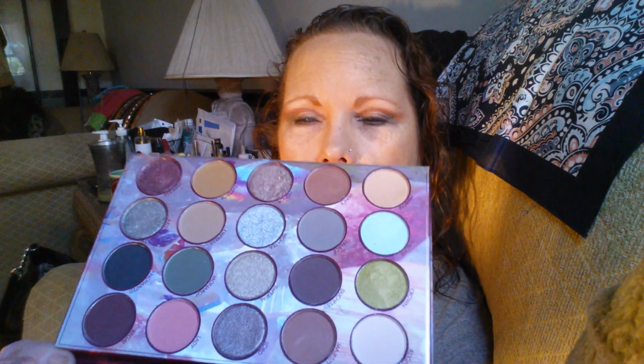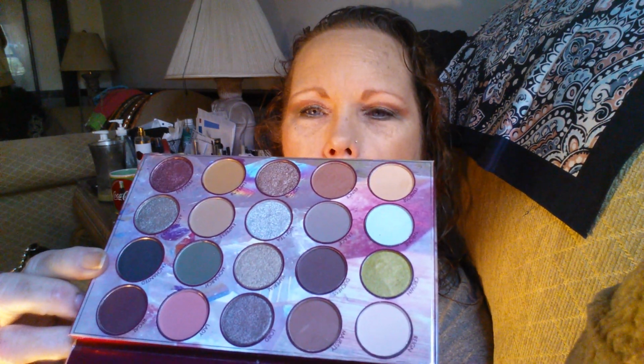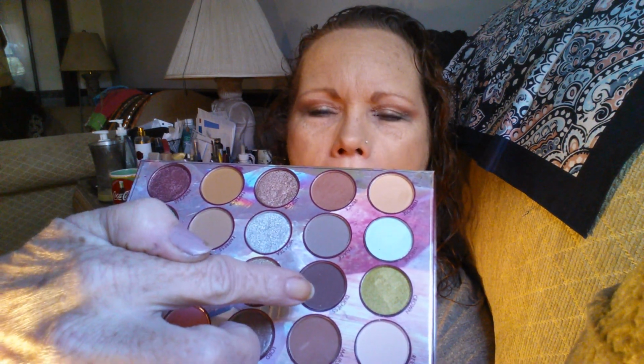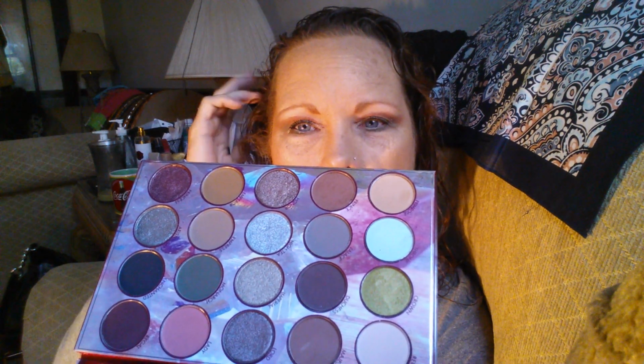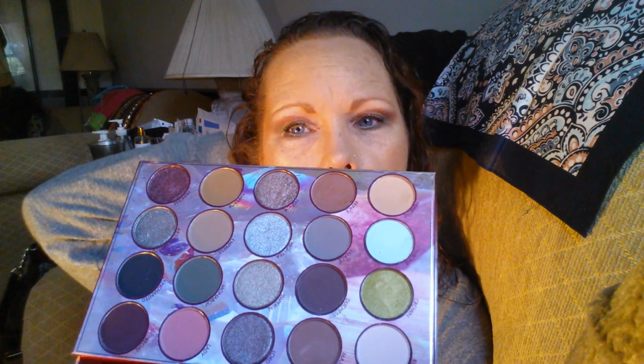But let's get back to the Royal Affair. This is what the palette looks like. I believe that I touched on all the colors except maybe this black and maybe some of the darker mattes. I didn't need to use those because I have dark colors in my Pan as Old as Time.